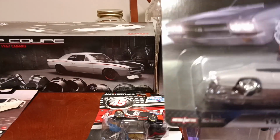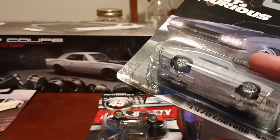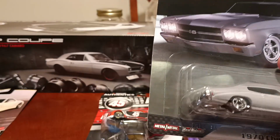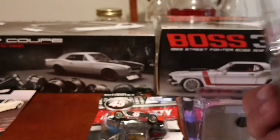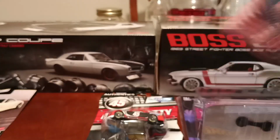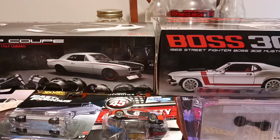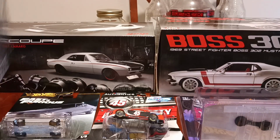Up here also, Fast and Furious, got the 70 Chevelle Dom Toretto SS. Like that one right there. Nice casting. Here's all the ones on the back if you want to look. Right there. There's Dom Toretto's car. Kind of a table scrap that we've seen a lot of, but it's nice to have it.